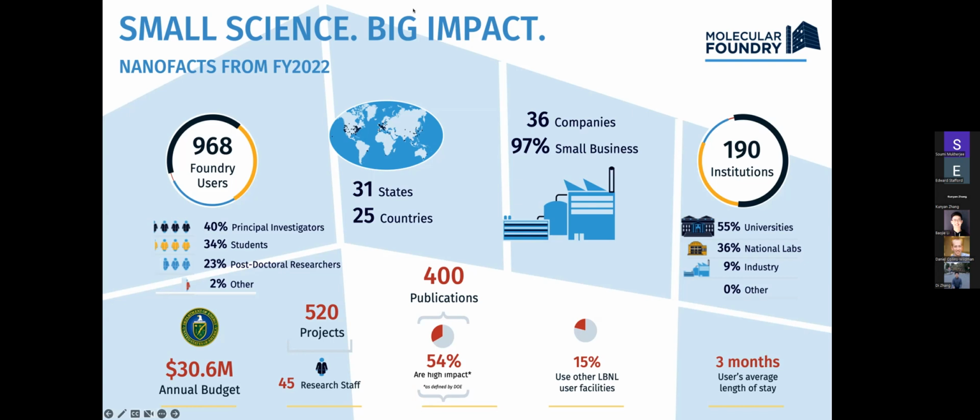So in the most recent fiscal year, we served people from 31 states and 25 countries. That included 36 companies. So some of you here might be representing industry. Mostly that's small business companies. So our typical mode is for free access for researchers.